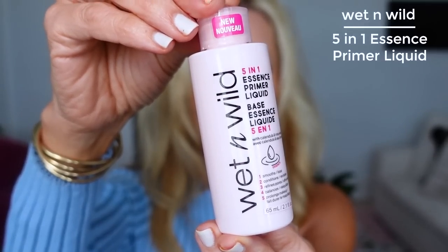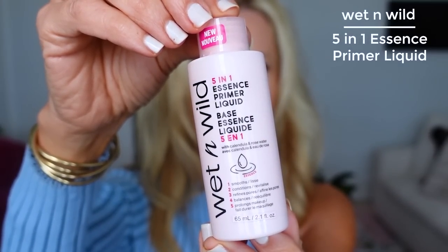It's the Wet n Wild 5-in-1 Essence Primer Liquid. Smooths, conditions, refines pores, balances, and prolongs makeup. Okay, this is very classic. The cap has already broken off. That is part of drugstore cheap products. You're not going to get the same quality packaging, but sometimes it doesn't matter.